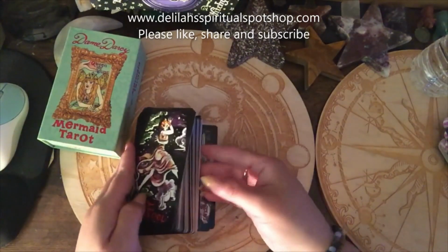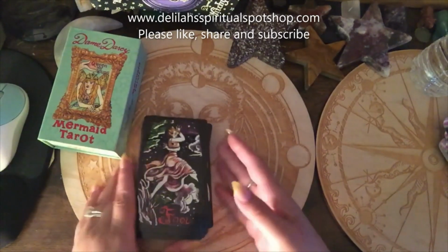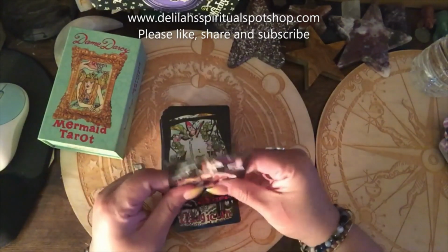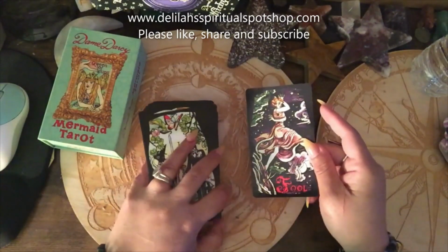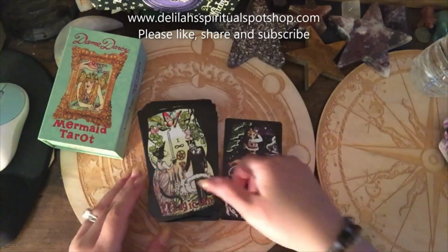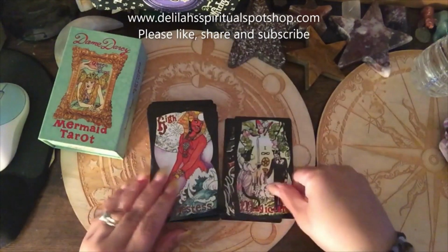I already like it. I like the black border. I wish that it was gilded, but I'm okay with that. It's a good quality card. The GSM is pretty good. So we have the Fool card, the Magician, and I'm just going to go through these quickly.